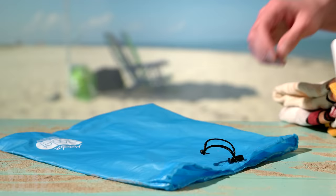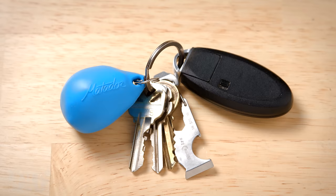Keep electronics safe at the beach, car seats guarded from wet clothes, and make sure your most valuable belongings stay moisture-free. When you're on dry ground, the sack easily packs back up so it's always there when you need it. Just make sure it's always at hand, because you never know when you'll need to keep something dry.